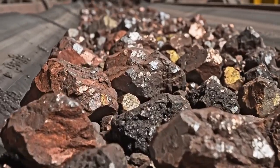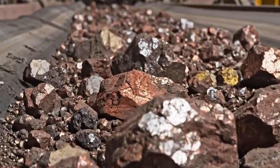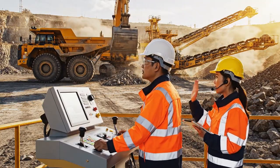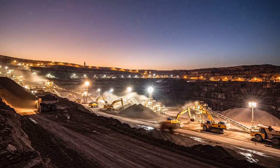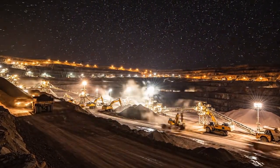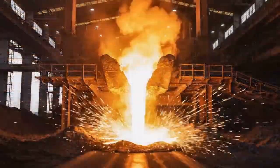Up close, iron ore shows its true nature: valuable metal mixed with unwanted impurities. Even with automation, skilled workers remain essential to control these powerful machines. Iron ore mining never stops, because the world never stops building. Now the journey continues, leaving the mine and heading toward transformation.